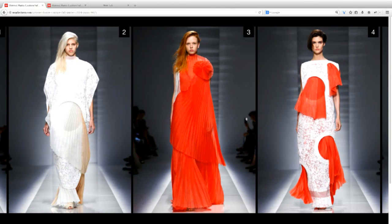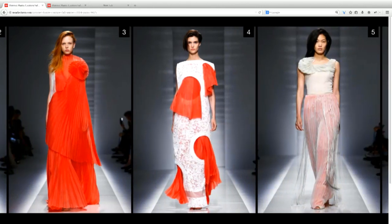Oh wow, that's incredible. She almost looks like she's been attacked with some kind of weapon though and is gushing blood. Death becomes her.